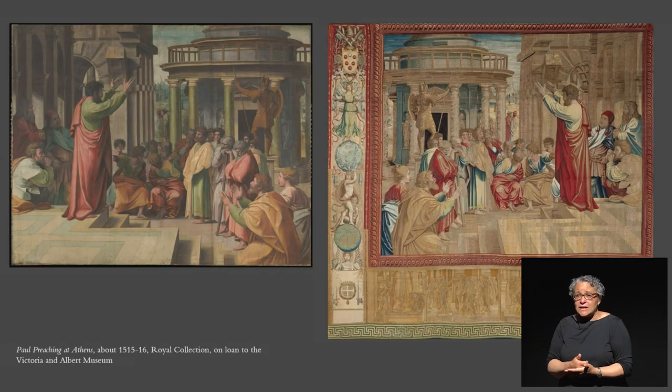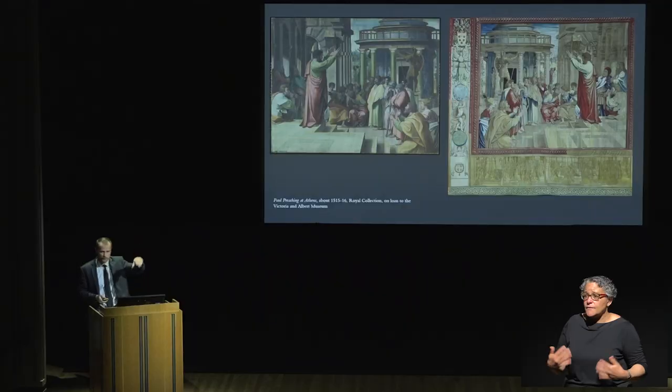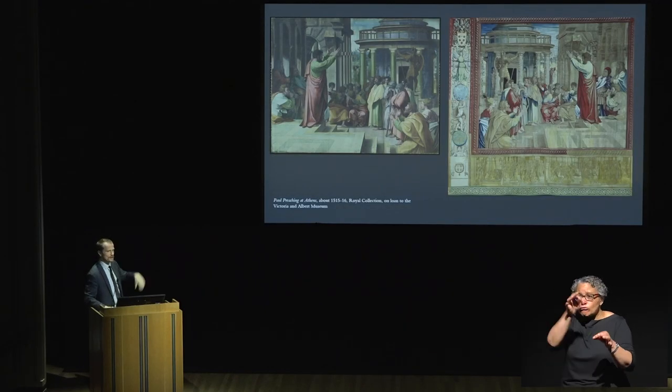We have this tapestry, which is fantastic. That's come from the Vatican. It's one of the originals. It's just extraordinary that we have it here. And you can see all the gold thread catching the light in the room up there.